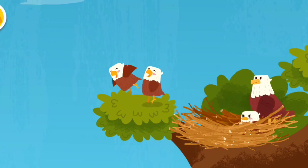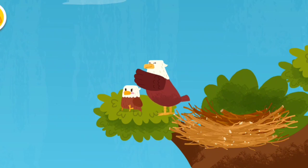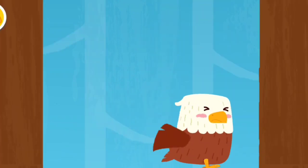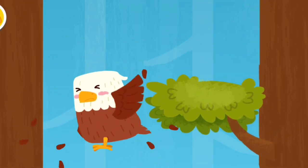The eaglets are learning to fly. The eaglet is a little scared. Its mother encourages it to fly. Drag the eaglet. Don't bump into trees.